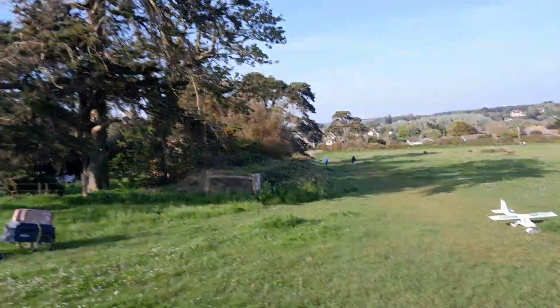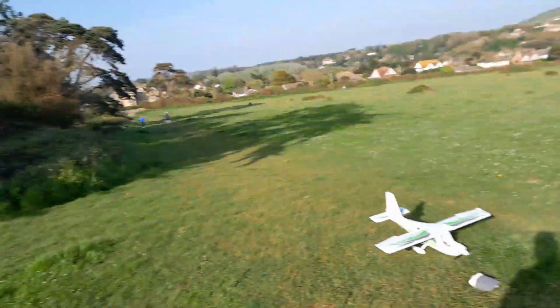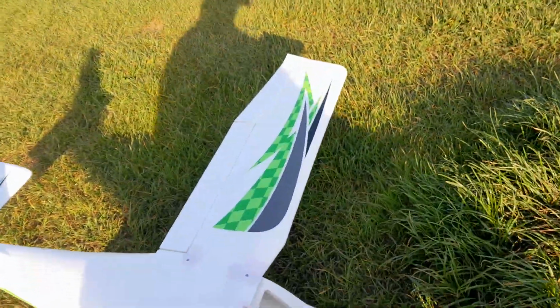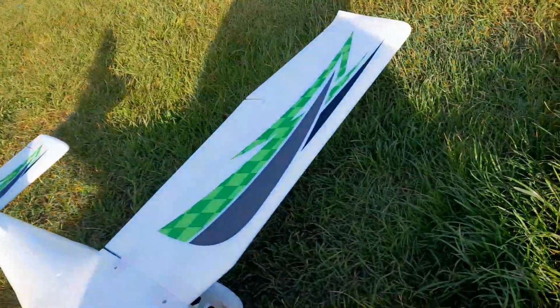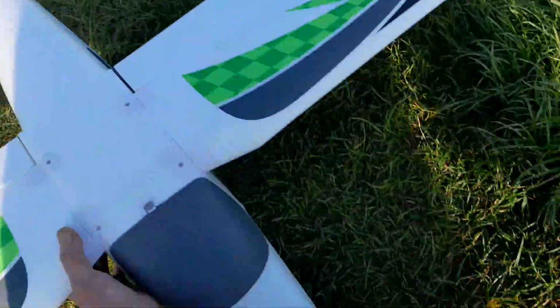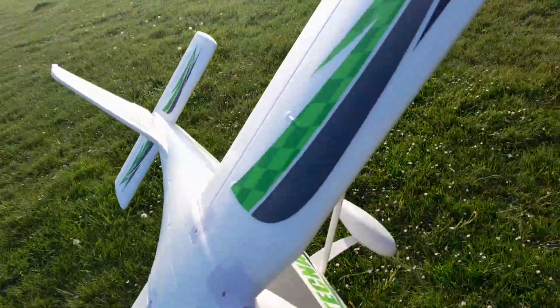Now that is the front nose gear gone. Oh dear, oh dear, oh dear. That's twice that's happened on this. Not on this model. There you go, that snapped clean off. Well, these things happen, folks, you know. Look at that.